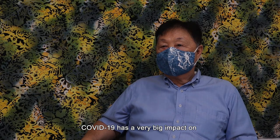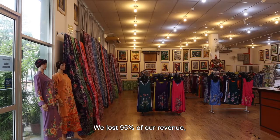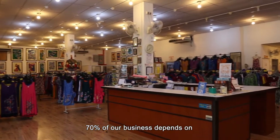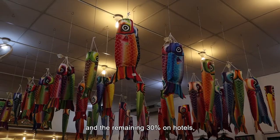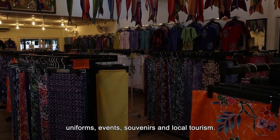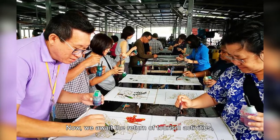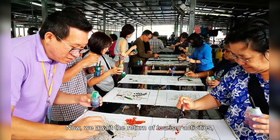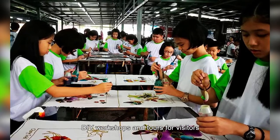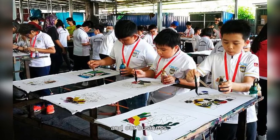COVID-19 has had a very big impact on the batik industry. We lost 95% of our revenue. 70% of business depends on foreign tourists, and the remaining 30% on hotels, uniforms, events, souvenirs, and local tourism. Now we await the return of tourism activities. DIY workshops and tours for visitors can be resumed to promote the traditional art and our business.